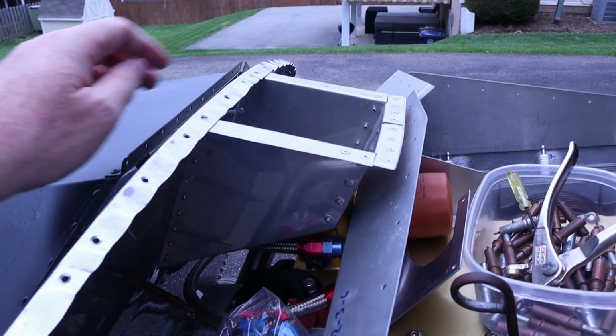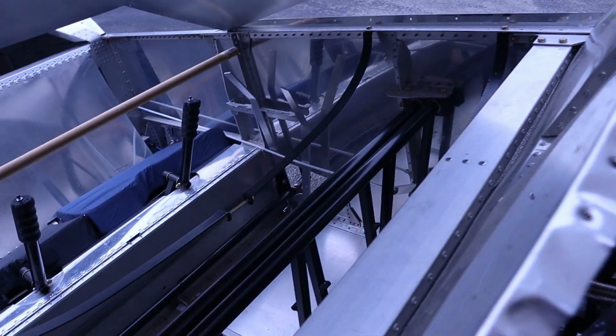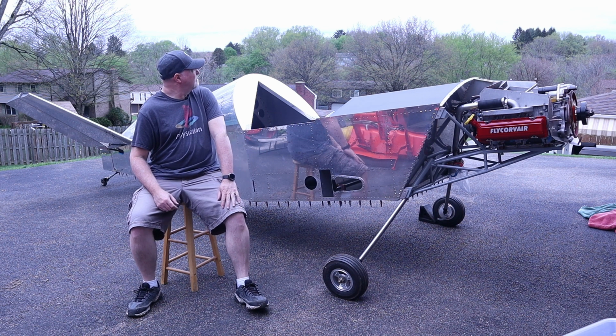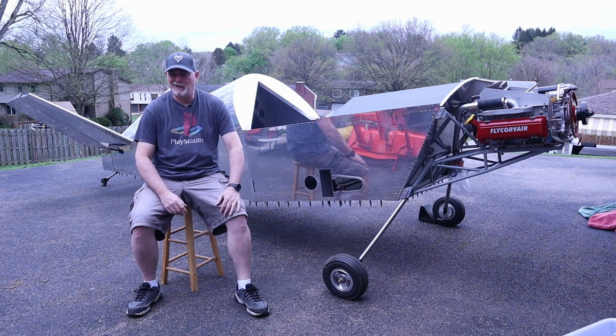This part of the tunnel up here is actually where the fuel tank's going to go, and this glare shield's not bolted on, and you can see the fuel tank straps. So that's basically it in a nutshell, the fuselage. There is a storm coming, so I'm going to go ahead and push this back into the garage, and we'll go back inside and I'll show you what we've got as far as avionics and wrapping this all up.